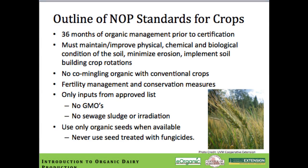Here's a brief summary of the NOP standards for crop production. A much more detailed discussion will be found in Module 10. In brief, all organically certified ground must be managed organically for a minimum of 3 years to become certified. You must work to maintain and improve your soil fertility, minimize soil erosion, and do everything in your power to build soil profile. Organic production practices have been shown scientifically to build soil organic matter and to actually increase the water holding capacity of your farm.